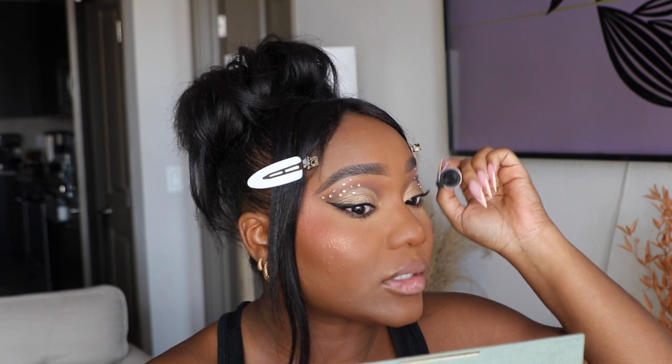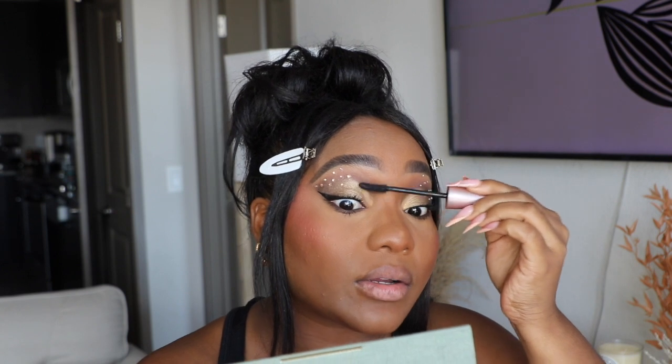Next, I'm just gonna go ahead and pop on my mascara. This is the Maybelline. It makes your lashes so long even without fake lashes. I love this mascara. Please don't sleep on this mascara. It is so good. Get a few coats of this. If you have longer lashes and you use a few coats of this, it just keeps building up and it looks so good. But we are going to use some new lashes today.